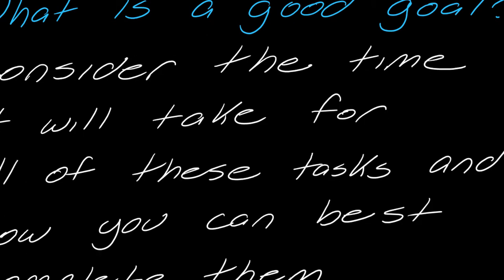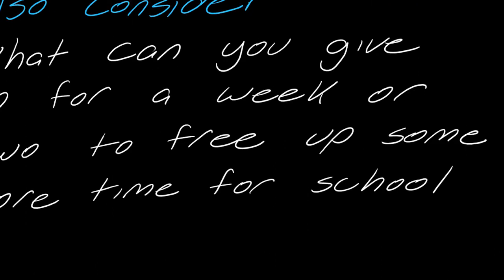You want to consider the time it will take for all of these tasks that you have coming up and how you can best complete them. You also want to consider what you can give up for a week or two to free up some more time for school. This is a very personal decision. This might be saying no to friends, or asking your family to help you pick up some other responsibilities, or trying to take time off of work. You're going to have to probably find some way to give up some things just for a week or two.